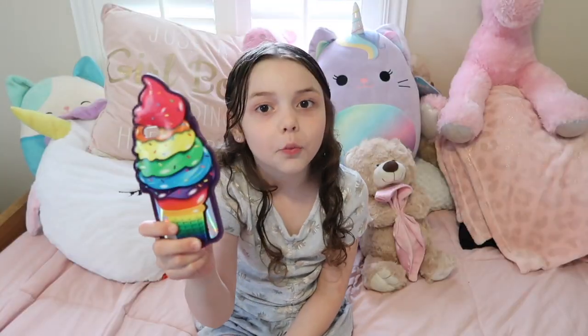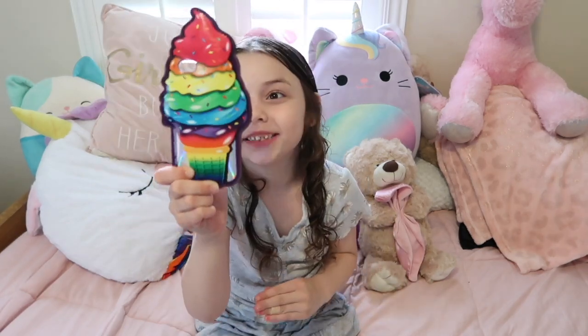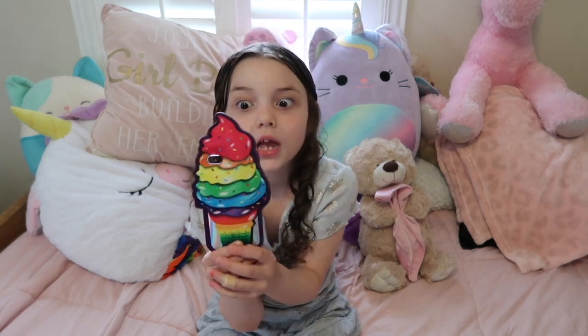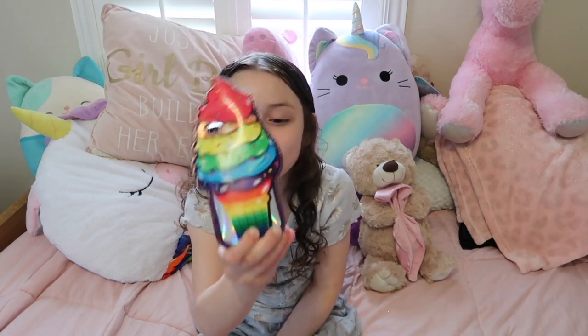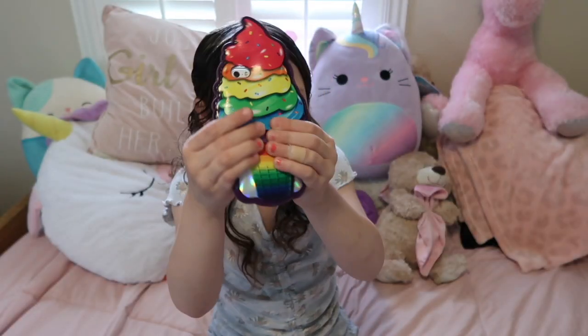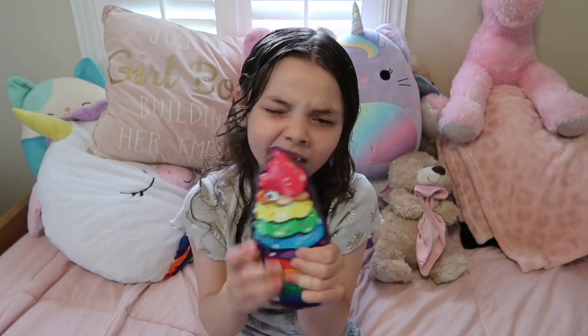Okay, this is another one. It's ice cream. I love ice cream so much. And it's one vanilla and strawberry. This is strawberry right there. But a vanilla too, I would love it. And I'm so surprised what it will look like when I put it on the phone. And this one is a little bit squishy, if I didn't mention before. Kind of like a squishy, not like a real squishy. It's a little bit harder because of the phone.